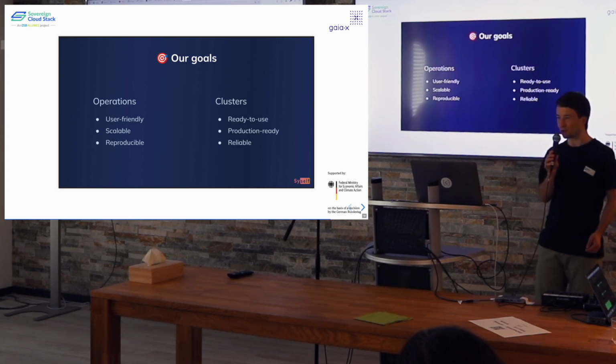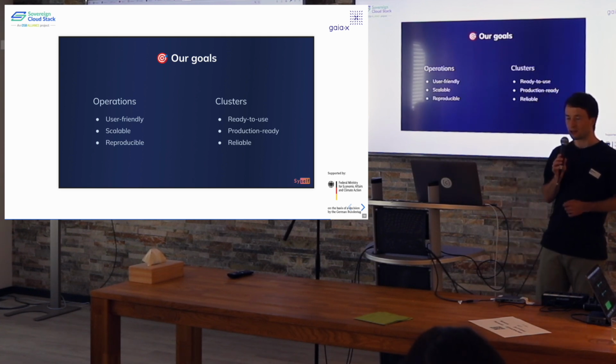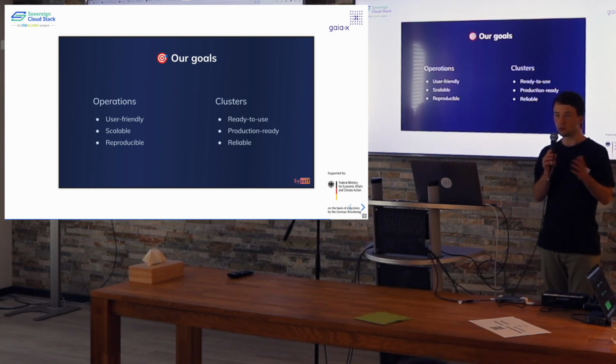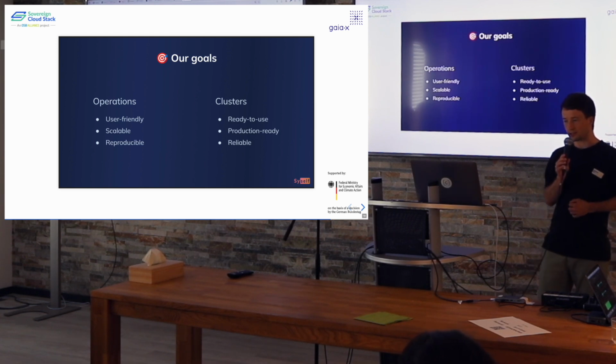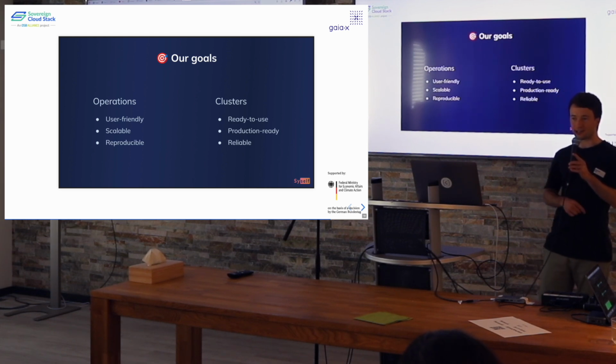The second part is the clusters are supposed to be production ready. So of course we build a framework, so we cannot say these clusters built with that framework are production ready. Of course not. However, we can build a framework that allows production readiness. And one key thing for production readiness that we consider very important are the node images, and that you can build your own custom node images and include them in the whole configuration setup. Third thing is the clusters are supposed to be reliable, in the sense that you are able to build clusters with this framework that are actually reliable to your users.